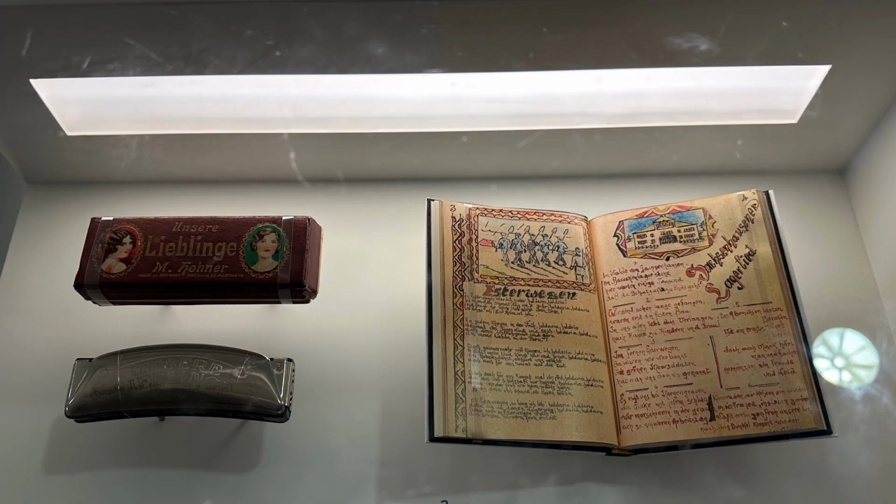These are a few of the artifacts now housed in the prisoner's kitchen. To the left is a harmonica that belonged to a prisoner. To the right is a songbook written and illustrated by some of the prisoners.